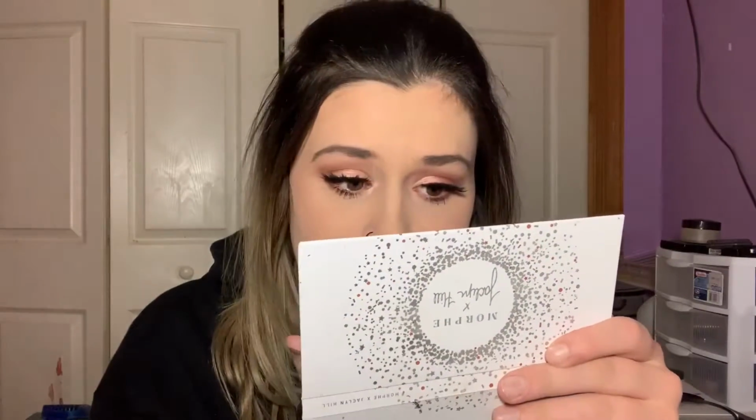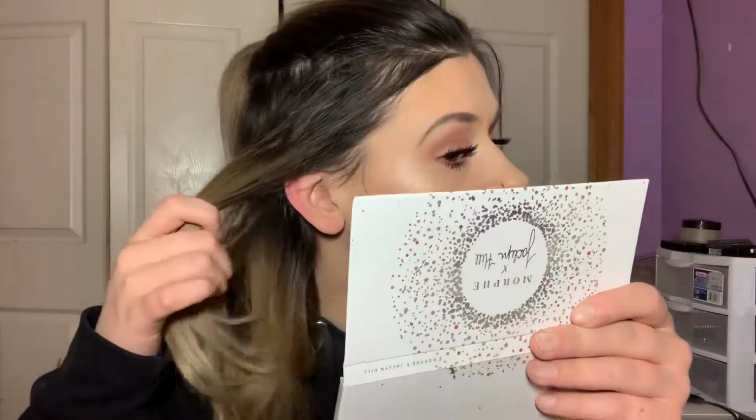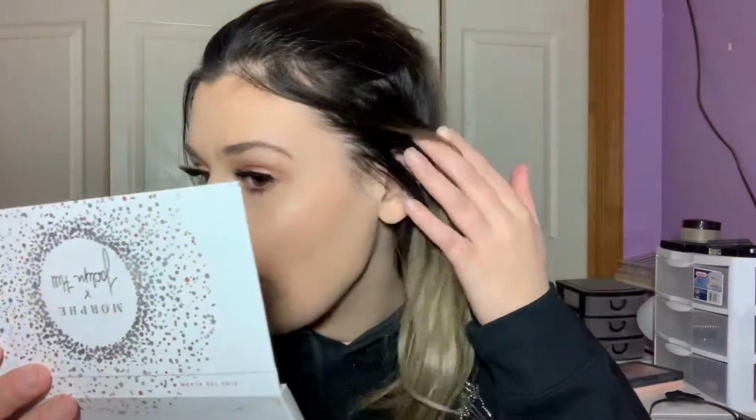It didn't really sink into any dry patches other than my forehead, but that's been there since I put on the foundation. But it's still on there. It still looks really good. It doesn't look cakey at all. There's no patchy spots. It actually looks really good. I'm amazed so far by this foundation.